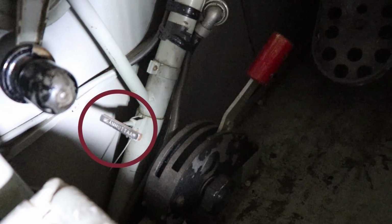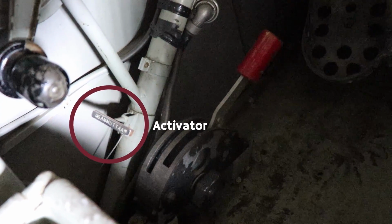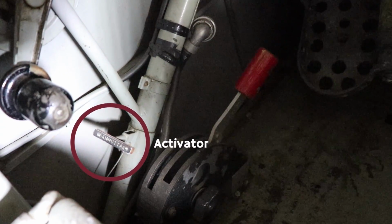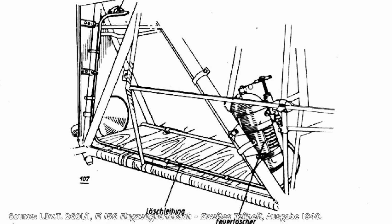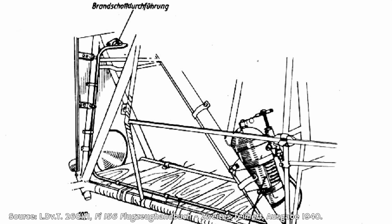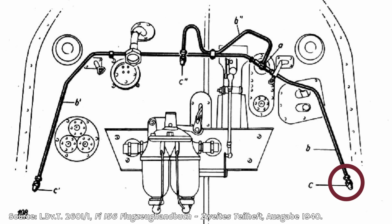Interestingly, the Fieseler Storch also had a firefighting mechanism, which would be activated by the pilot in case of a fire in the engine compartment. And it would flood this compartment with the contents of a small extinguisher via 3 nozzles that are set at the 3, 12 and 9 o'clock position around the engine.